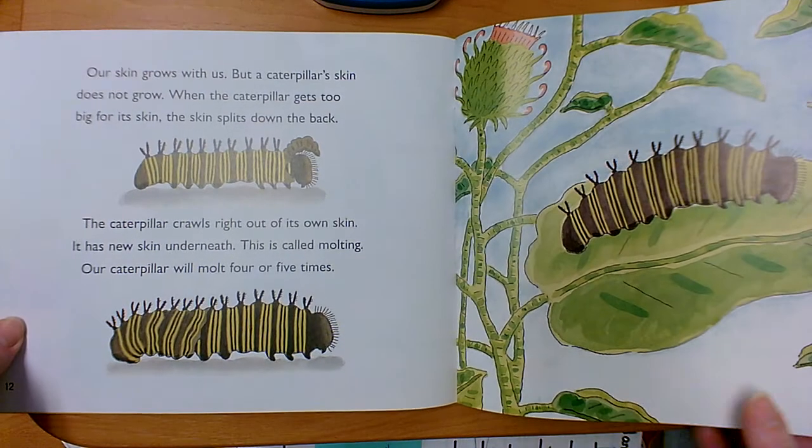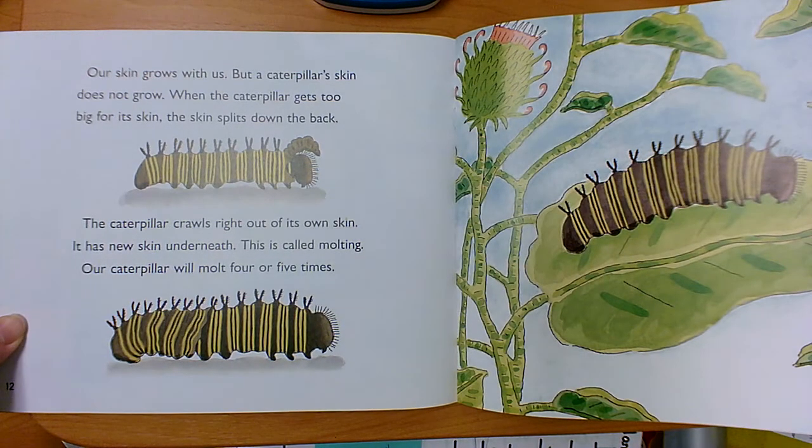Our skin grows with us, but a caterpillar's skin does not grow. When the caterpillar gets too big for its skin, the skin splits down the back. The caterpillar crawls right out of its own skin. It has new skin underneath. This is called molting. Our caterpillar will molt 4 or 5 times.